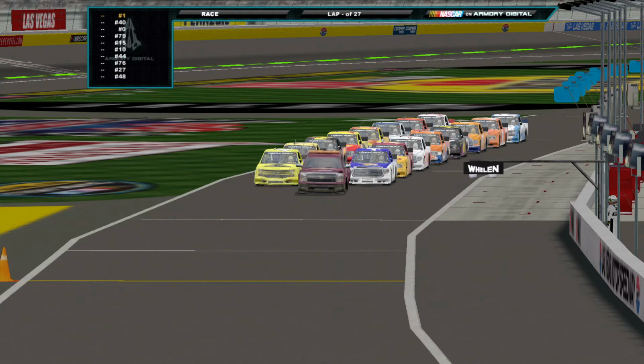Welcome to Las Vegas Motor Speedway for the second race of the Mountain Dew Truck Series. So this race is the first 1.5 mile race, and we only have 16 trucks in this race.